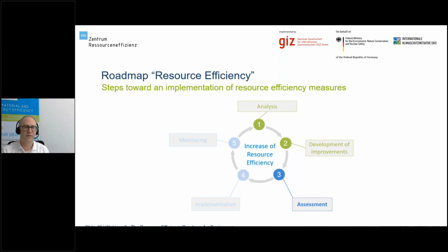So here you can, on the overview, see that we have already reached step number 3. That would be the assessment. And for implementing the right or suitable measure, the different solutions and approaches must be evaluated according to their technical feasibility, as I mentioned before, but also the economic viability and the influence on resource efficiency, for sure. Next slide.